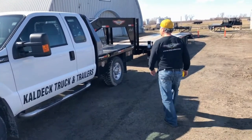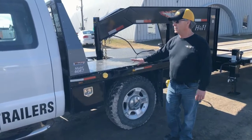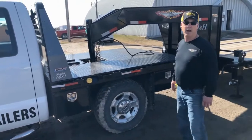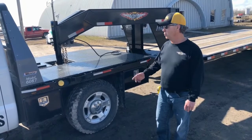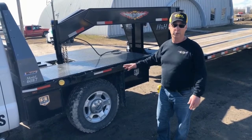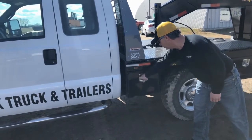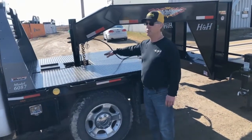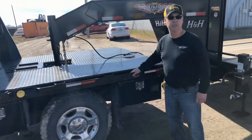When we come back to the truck bed, this is our own personal delivery truck, like I mentioned. It has our model 6087 Besler bed. We have four different manufacturers that we get our truck beds from. We picked our Besler bed for our own personal delivery truck because it's a very inexpensive bed that's rich with features, basically. We have toolboxes for all the straps. We have a 2 5/16 gooseneck ball under the trap door. Stake pockets and rub rails, just like the trailer.